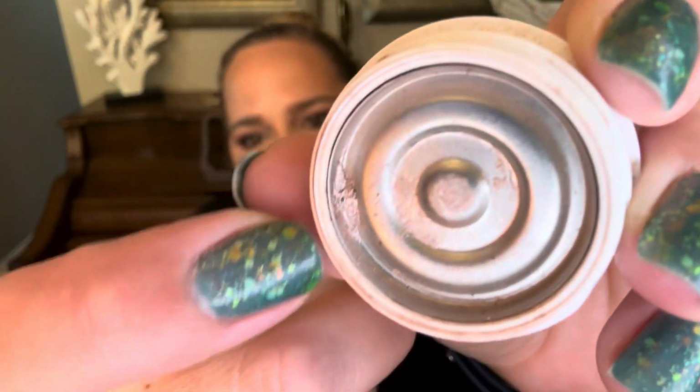The first product I want to talk about is my ColourPop Super Shock Shadow in the shade Couche. You're not going to believe it. It's almost empty. I have it all over my eyelids today in a last ditch attempt to use it up. And that little spot right there is all I have left.